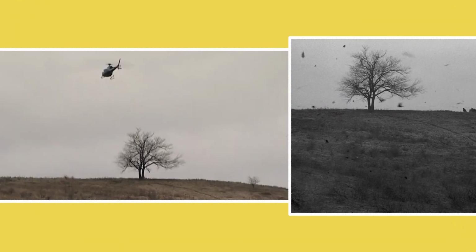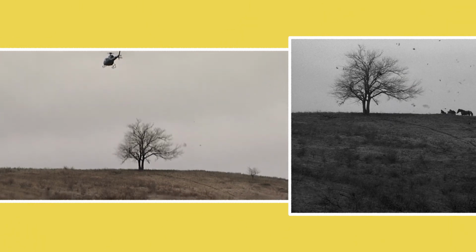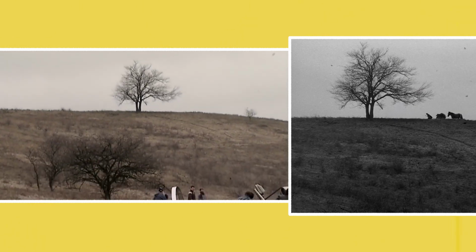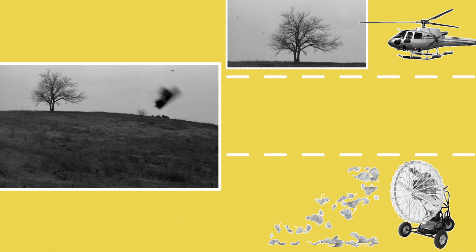They communicated over radio to hover the helicopter as low to the tree as possible, without it being framed within the shot. This created these incredibly believable frames where wind machines blasted characters or leaves in the foreground, while a helicopter simultaneously hit the tree in the background with a forceful gust.